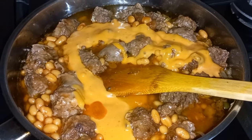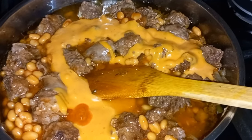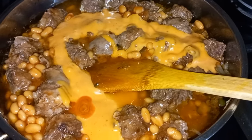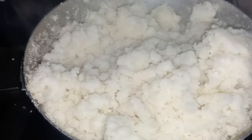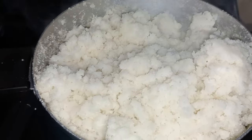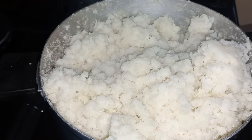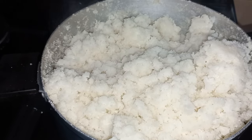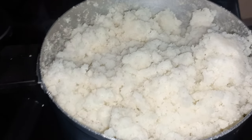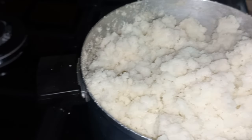Let me stir, guys. I don't have someone to hold my camera and my ring lights. I'm lazy to go and fetch the ring light. Yeah, this is my pap, guys, as always. I love pap. I never used to love pap, but now I do. I'm going to stir it again over and over until it thickens. This is my favorite.